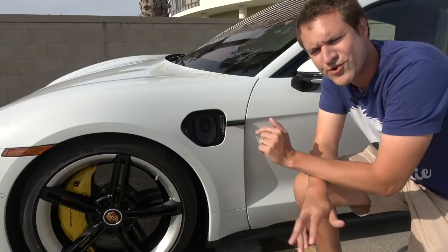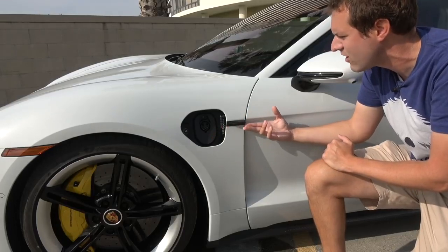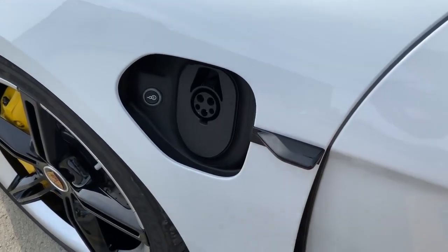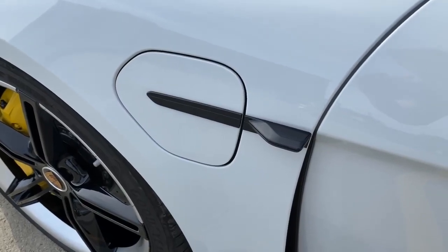You want the charge port to close? Same process the other direction. Just slide your fingers back under the little black sensor and the charge port door closes right up. This operation is by far the slickest of any charge port door I've seen in any electric car.